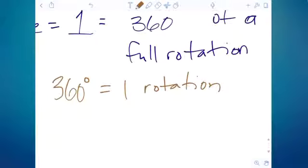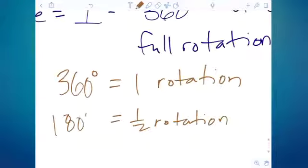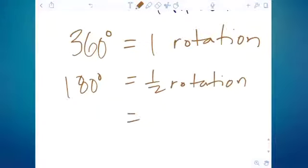Which means now if you divide both sides by 2, a half rotation is 180, and that's a nice integer. And I could maybe pull that trick off back in the day, 180 on the skateboard. What's half of a half?